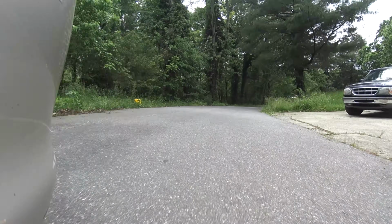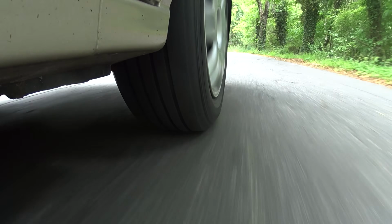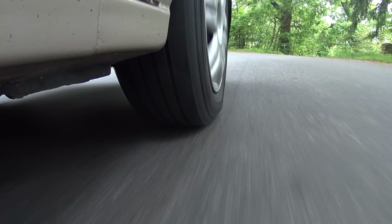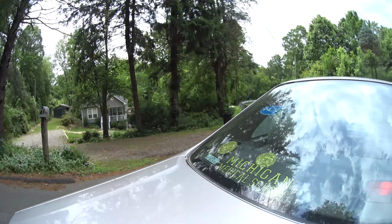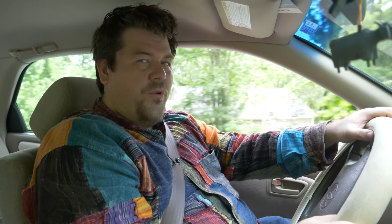Hello everyone. Today I am reviewing a true American icon. One of the best-selling cars in the United States. Something that for at least 18 years has outsold every other passenger car on this continent. It is the mighty, the nearly indestructible Toyota Camry. And today I am driving a 2001 Camry LE 4-cylinder automatic. What a beast.